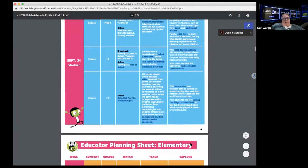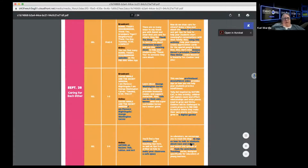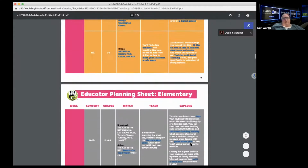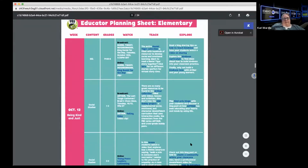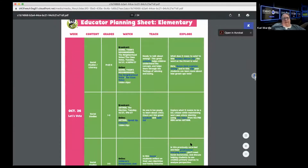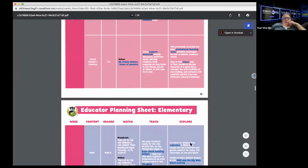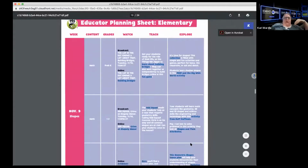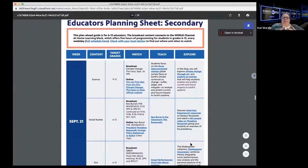So if you want to just keep scrolling through there, you'll see that there's a planning sheet for educators as well. And all of this stuff is for the various weeks. So all the way through for every week in October, and through November, you can continue to see all of these. So this just keeps going through, and again, all of these have the resources to a broadcast channel.